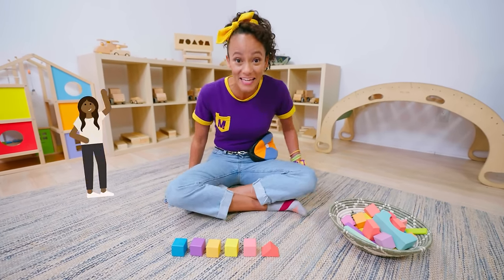Oh, I have an idea. Let's play a game. Every time I make it all the way to the tippy top, I'm gonna get a Meekah point. Doesn't that sound fun? Mm-hmm. Come on, let's go.